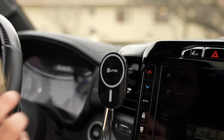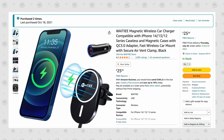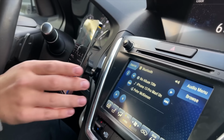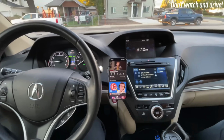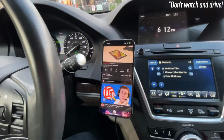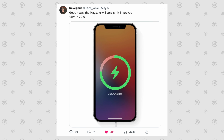I, for example, love this third-party MagSafe car mount charger since it's only $25 on Amazon and it comes with the cable and adapter, but it's limited to 7.5 watts, even though it technically supports 15 watts. Well, thankfully, when the iPhone 15 comes out, this one will instantly get an upgrade to 15 watts of fast wireless charging. But I have a pretty good feeling that Apple will increase the certified MagSafe speed up to 20 watts to sweeten the deal for official chargers, but we'll see.